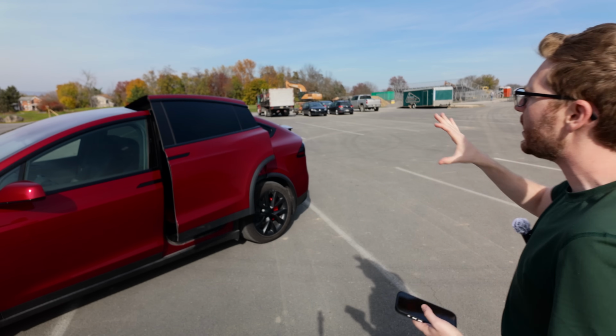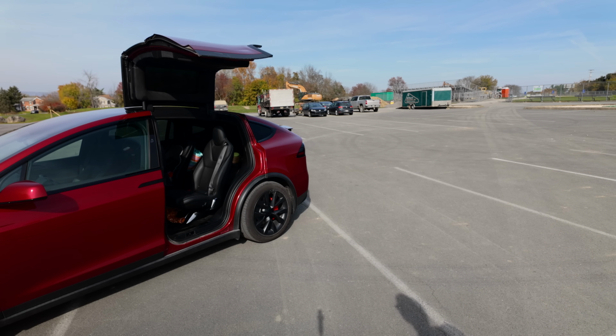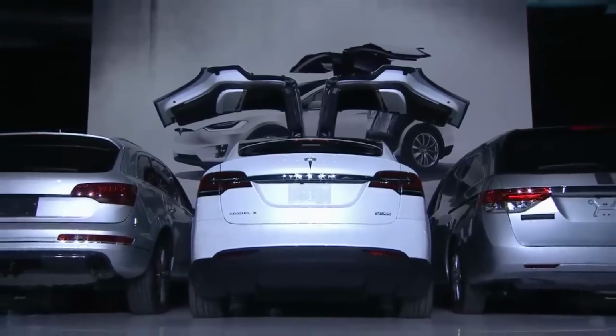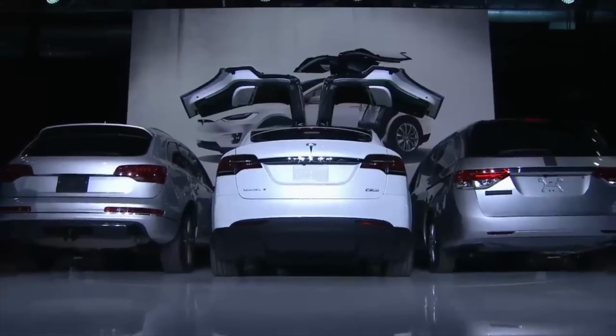So the main thing you're really paying for here with the Model X is going to be the Falcon Wing doors. As the name suggests, they open up like a Falcon Wing and have been the Model X's staple feature since the very beginning. Like I showed you a moment ago, since this vehicle made its theatrical debut, this was a part of it and remains that way into 2025.